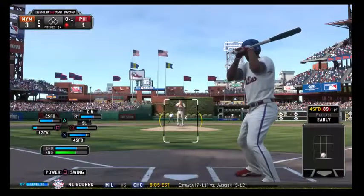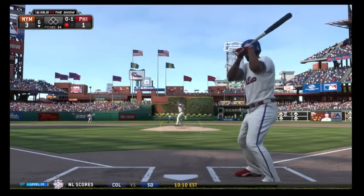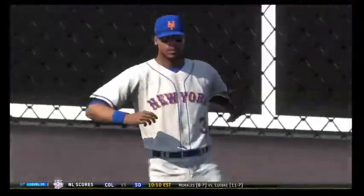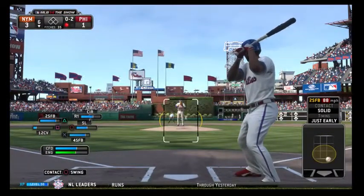And a strike called at the knees, 0-1. He continues to get ahead here. He's been in complete control. I think you need to guard yourself from being overconfident, though. A bloop and a blast could still turn this game on its ear.